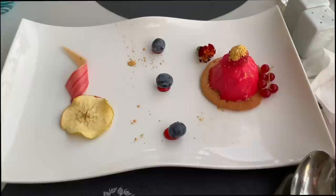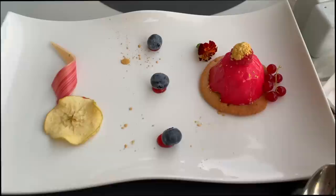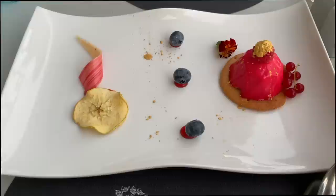Beautiful. And we're just sharing the one dessert. This is called Eve's Original Sin, and it has lemon mousse with white chocolate icing. With berries. And biscotti down the bottom.